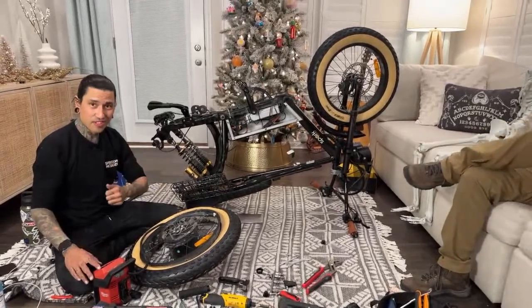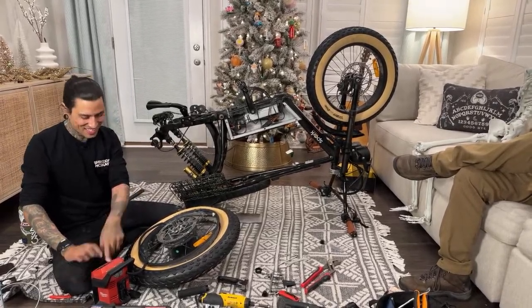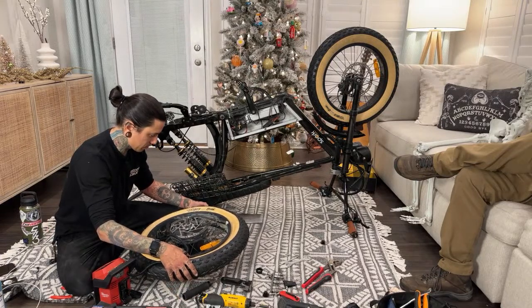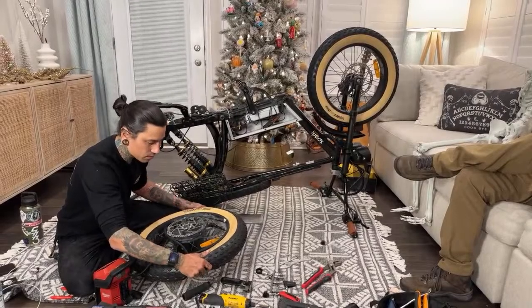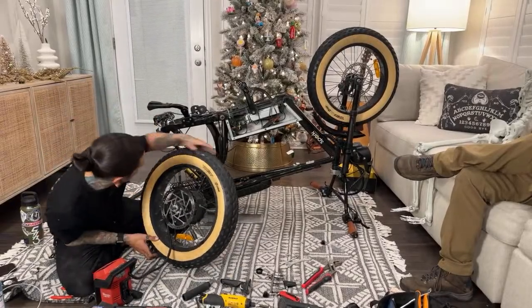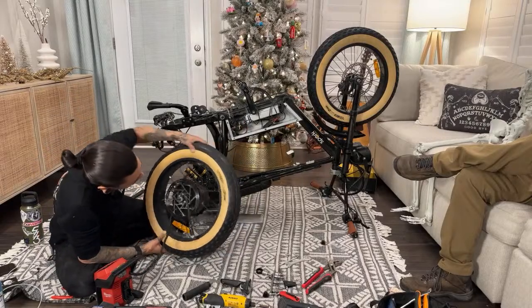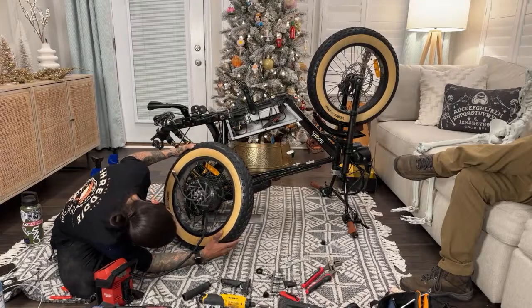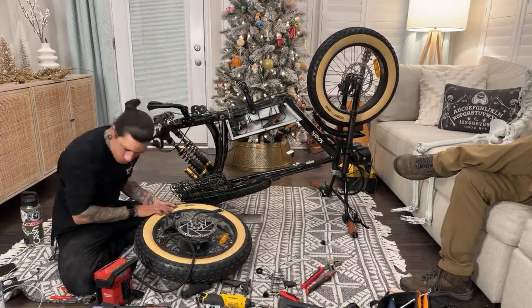Will this be a struggle? Let's make a poll. Is it going to pump up good? Oh my God, the battery's almost dead. Oh no. We're going to have enough pressure. I think it's actually going in pretty good this time. Cool. Looking good, looking good. Still only at 5 PSI.